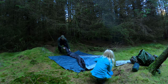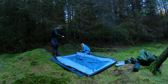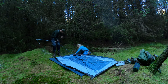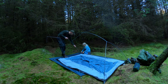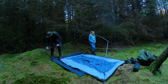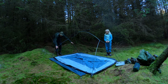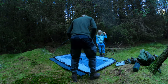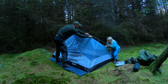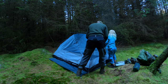We need to figure out which way the top and bottom is. Can you pull that top bottom bit down a bit? Yeah, do it all the way up here. That's it. Hook it in. So that's done. We'll put these on these sides. You do your side, I do mine. There we go.